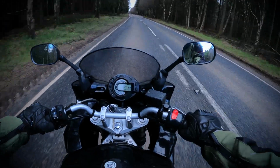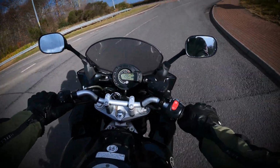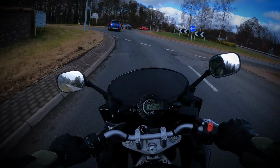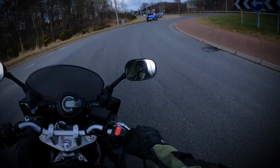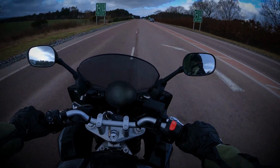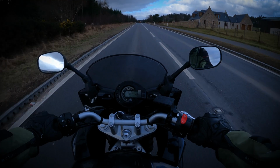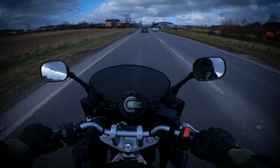It's just an ambulance. Oh shit. Oh, what the fuck? I was in fucking neutral. This bike is 100% comfier than my CBR though. I could sit all day in this. And we're back in Elgin.